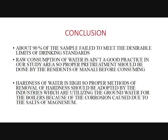So our final conclusion is that about 90% of the samples fail to meet the desirable limits of the drinking standard. So we advise the residents of Manali not to consume the water raw. If they intend to drink it, a pre-treatment should be done by the residents before consuming.